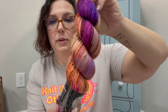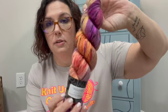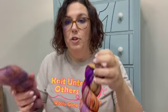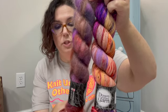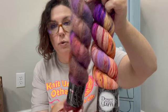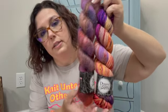It's a 75-25, 463 yards. So you get a lot of yardage out of that fingering weight skein. And I purchased the matching mohair. And this is her Pegasus mohair base, which is 72% kid silk, 28% mohair. It's 459 yards. And this is in the Creepy Girl Tendencies as well.